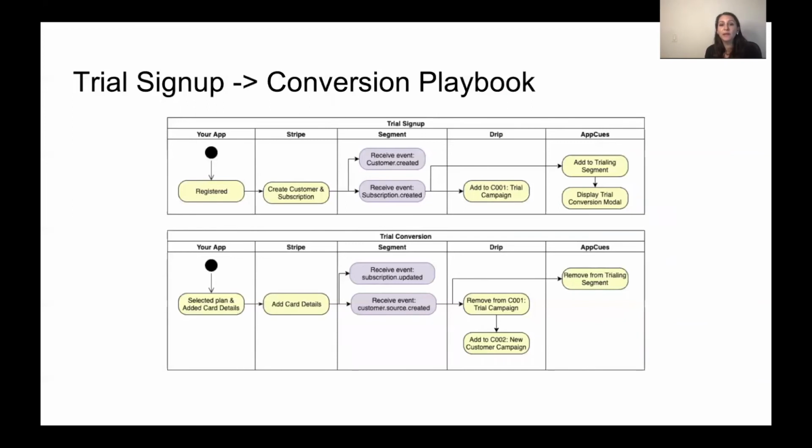So here's another playbook I wanted to just go through. This is really just showing you the two kinds of events that a user would probably do in a SaaS application, the trial sign up and then the trial conversion. So you can see here, this is the way we design playbooks, and we have the different systems that we'll be using and how they interact with each other.